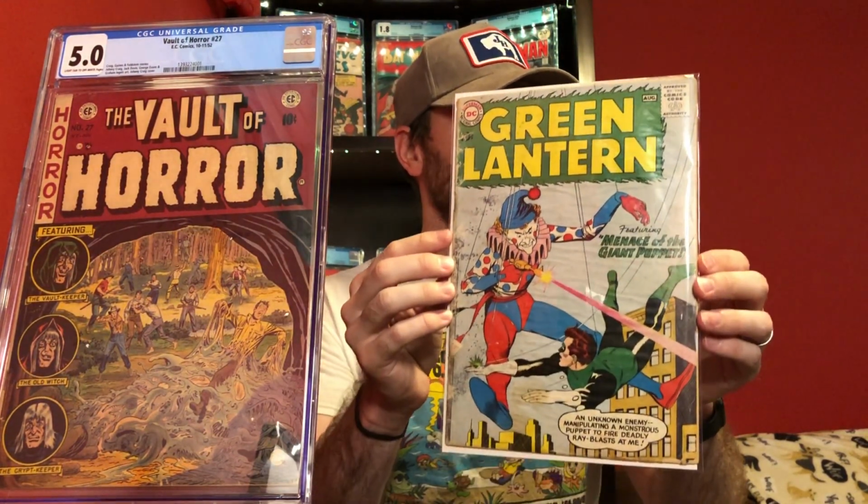All right, so I underestimated how many books were in there just a little bit. There are 9 books, and like I said, some great Silver Age and Golden Age books. The first one here is actually a raw, the only raw book that's in here, but it is a pretty big one, and this is Green Lantern #1.